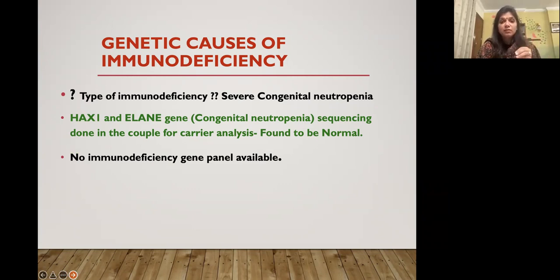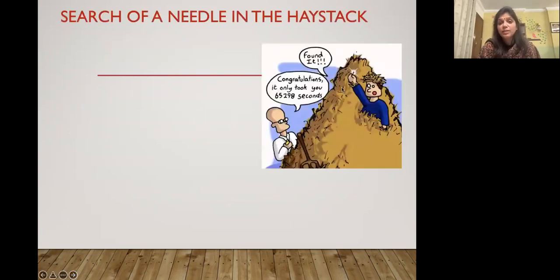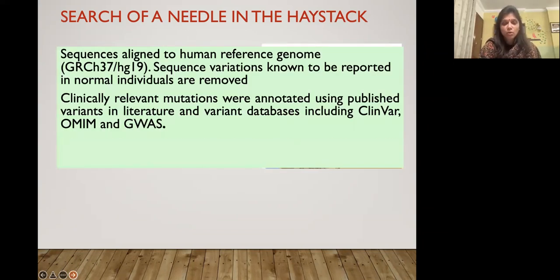Now, we didn't have any immunodeficiency gene panel available in the center. So we ordered the exome sequencing of the wife to be able to sequence all the immunodeficiency genes. And this was obviously like a search for a needle in a haystack. We didn't even know what kind of immunodeficiency we were looking at. And then there was the small head size, microcephaly, in the first child. We didn't know whether it was acquired, whether it was congenital, whether it was related to the illness or not.